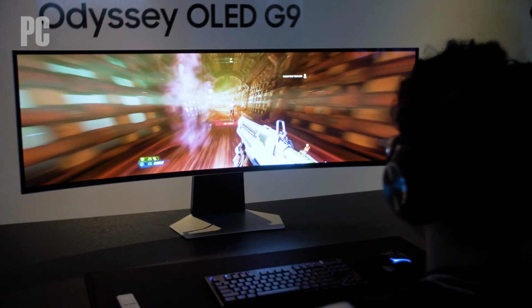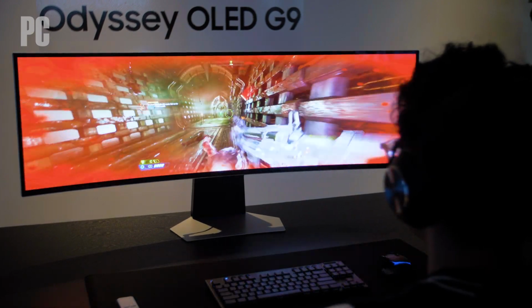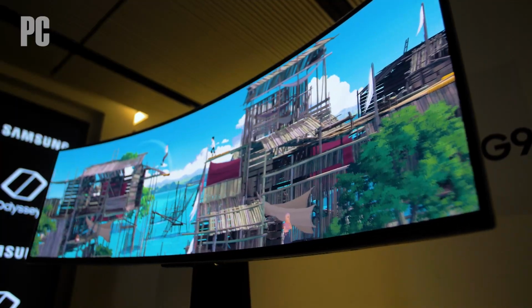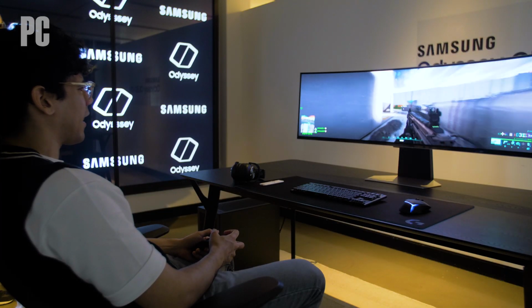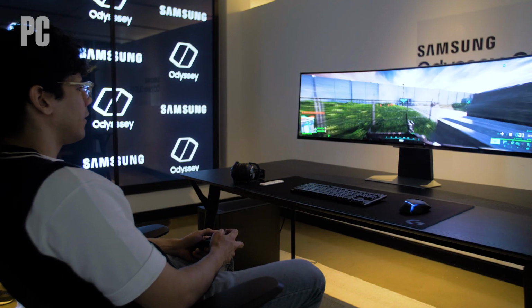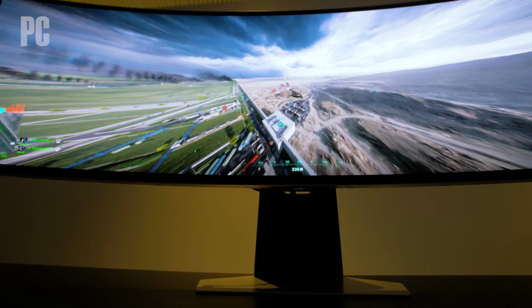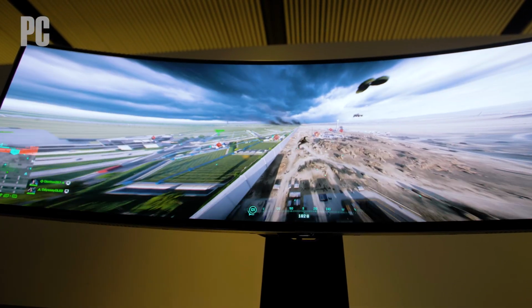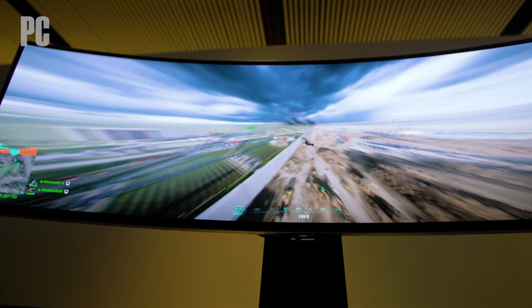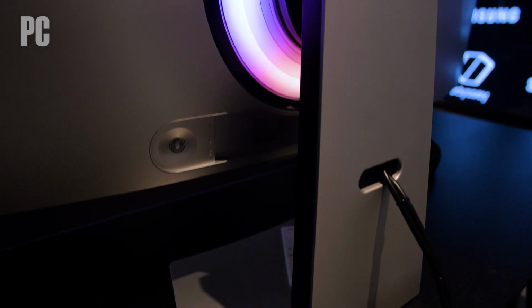Though it doesn't reach a 4K pixel count, you won't even notice thanks to the vibrancy and clarity of the OLED panel. And with the extra screen real estate, you'll be able to sink into your games like never before. Fans of immersive sims like Microsoft Flight Simulator will love the extra wingspan, but even shooters like Doom Eternal and Battlefield 2042 gain a whole new perspective thanks to the wider aspect ratio.